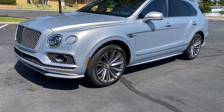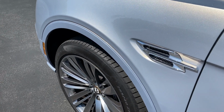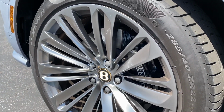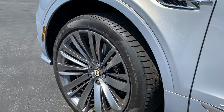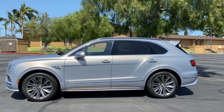We come to the side and we see standard 22-inch wheels. This one has them dark tinted. And again, when Bentley says dark tinted, it's very faint. It's not that gunmetal gray that you're seeing on other cars. It's just lightly dark. But I do like the design of these 22-inch wheels. It flows very well with the design of the vehicle. Let's get you a full profile view.